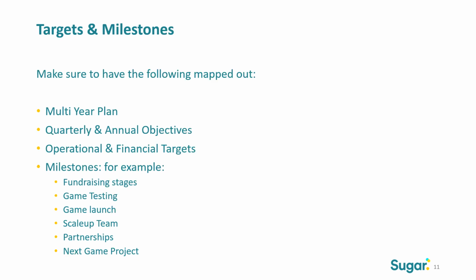In terms of targets and milestones, make sure you've thought about them. Think about it on a 3 to 5 year view. Think about what you want to do quarter by quarter or year by year. And think about not only what your financial targets are, but what your operational targets are.